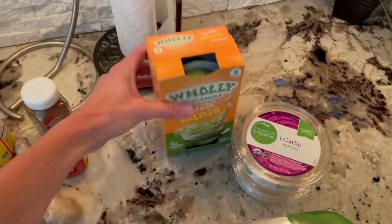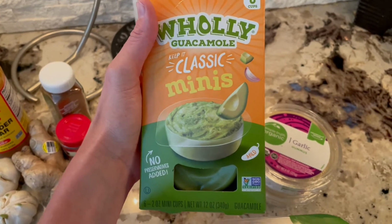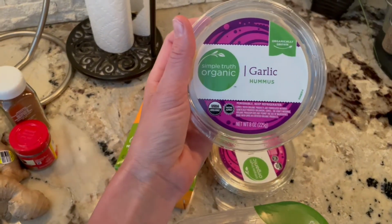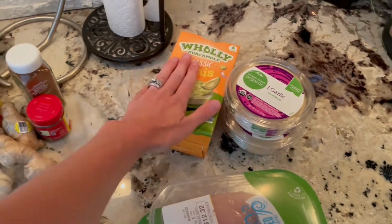And then we also have our blue containers. I will most likely be eating avocado. This is already smashed up avocado. I have this on my eggs a lot. And then hummus. This is our favorite, which is the garlic hummus. So that'll be our blue container and our healthy fats.